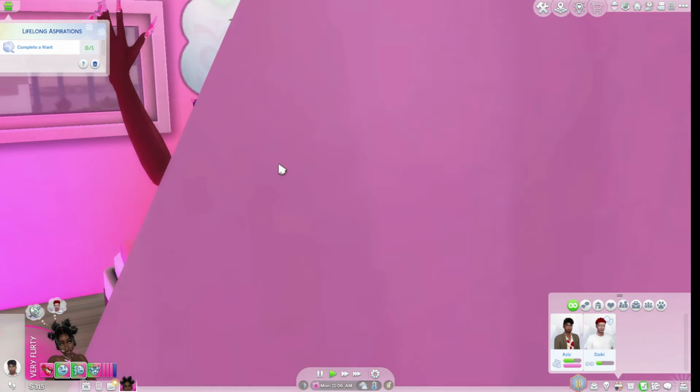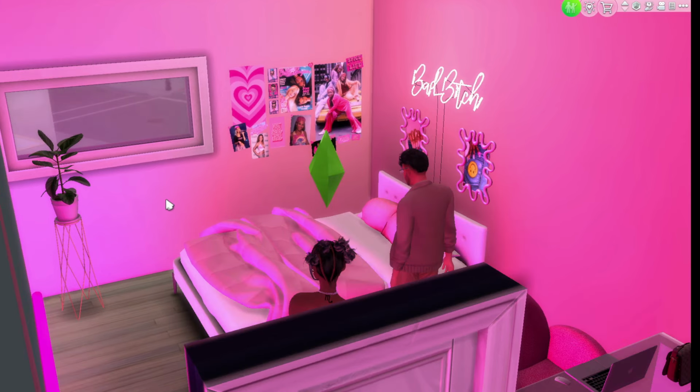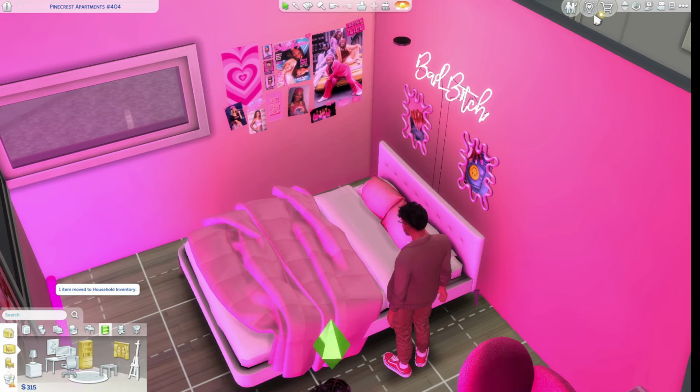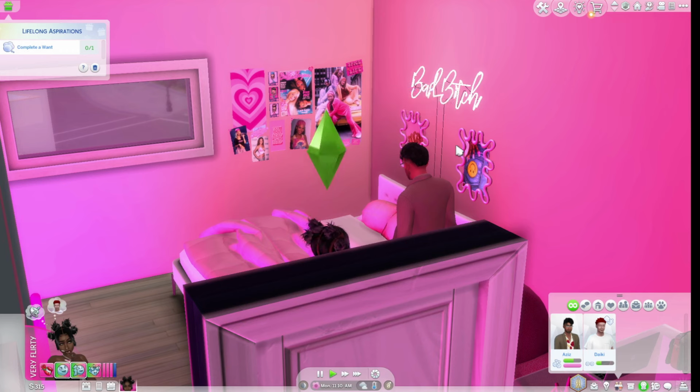Like, how is the plant in the way? Okay, my bad, y'all. She's saying the plant in the way. Let's place it in inventory, because if that's what's stopping us, I'm sick. Her room looks so much cuter with the plant. Anyway, that's not the point right now.